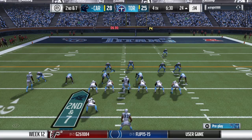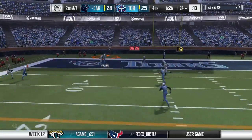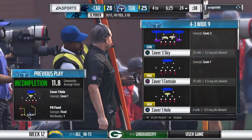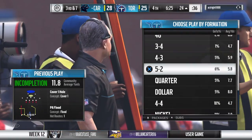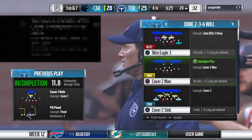He'll look to throw. He's going to go up top for the end zone. And this would have been intercepted if he could have gotten the feet in. He didn't, so it's incomplete. Boy, that one really could have turned this thing upside down.